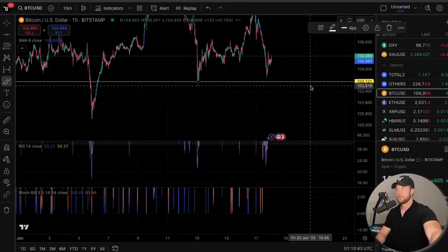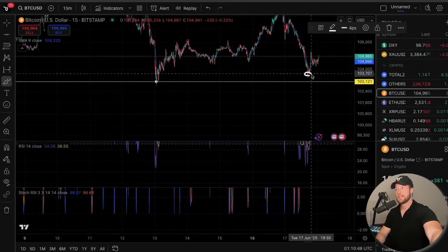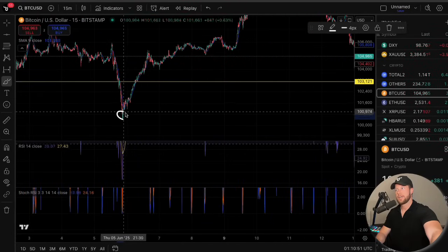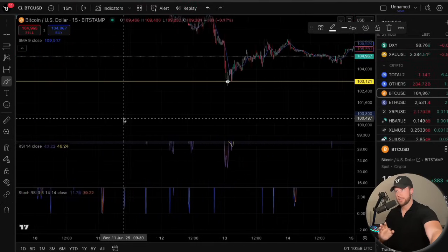And if I zoom out, you guys can see how incredible this strategy is. And I did it again right here at the bottom. I also did it back here at the bottom. So 3 for 3. This strategy is proven, it works, it's predictable.